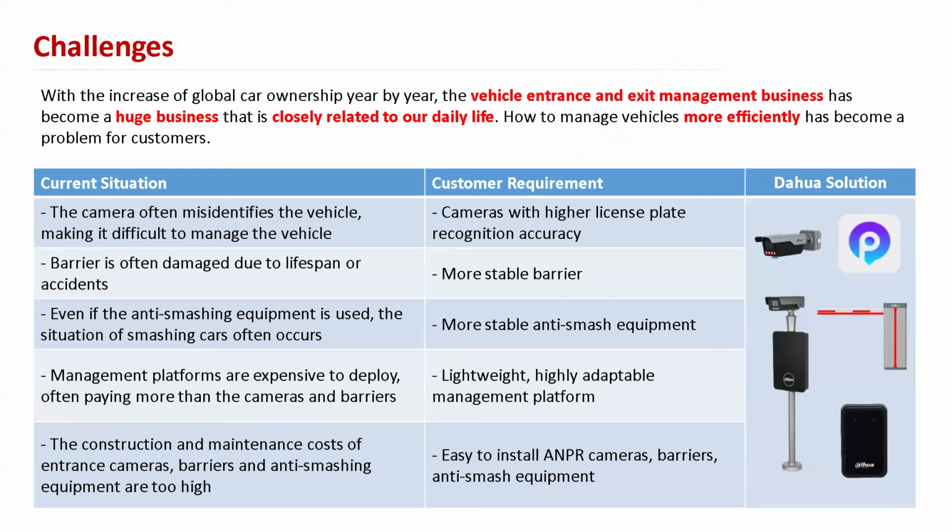Then we have high construction costs. It's one other challenge. And when you have high construction cost, it makes the deployment of a parking solution really expensive and not viable as a solution. So to solve this, we give you a quick to install, easy to install solution. It takes a short time, and it's also cheap because we have all the details that are required to install the parking solution.